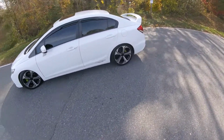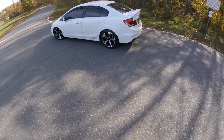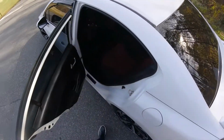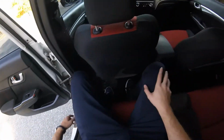It's got this nice white color, black tint on top. You got the green calipers, blacked out emblems on the rims. I love it. So let's jump in here in the back. You can see the previous owner definitely put some work into this car. Has nice carbon inlays, all these fancy stickers.